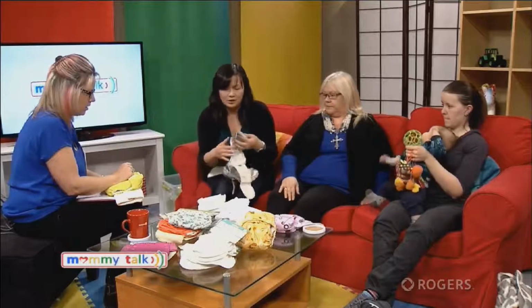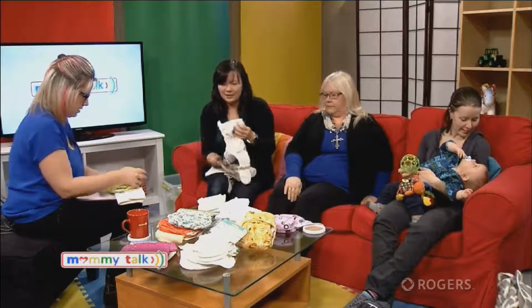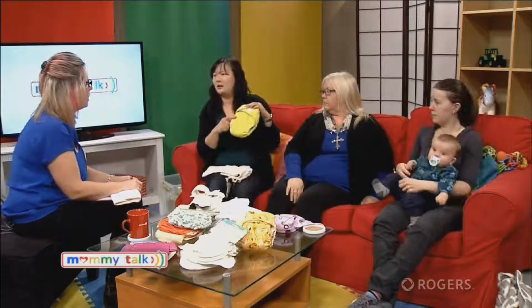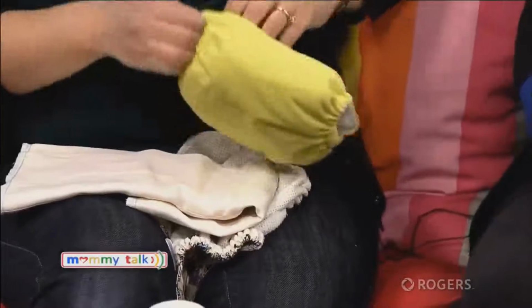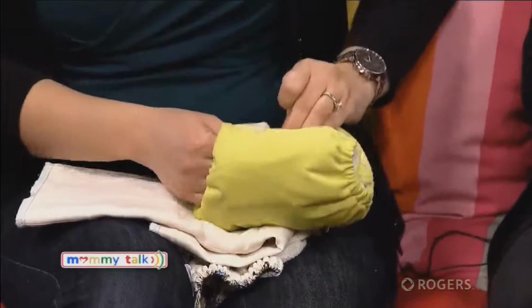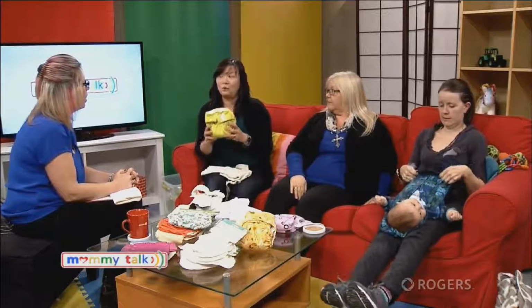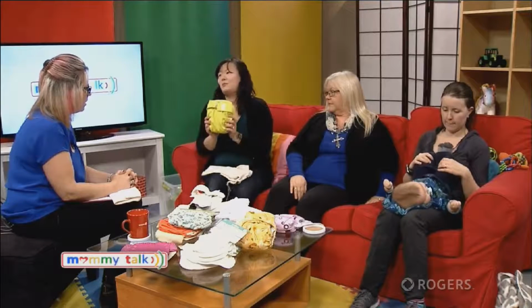And the good thing about GroVia is that it's a one-sized system. Obviously, that doesn't include the newborn diapers, because these are designed for newborns. But for these size systems, you see these snaps at the waist. When your baby is itty bitty, all you have to do is snap them from the top to the bottom. It makes them shorter, so their torsos grow. These are designed to fit smaller babies from 8 pounds to up to 35 pounds. If you completely unsnap them, they fit much bigger babies.